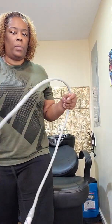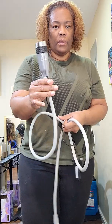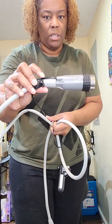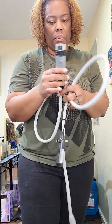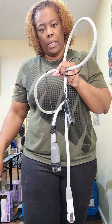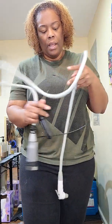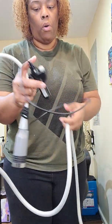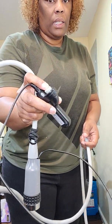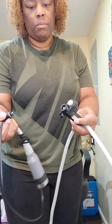So, with the outdoor shower, it comes just like this. You put the pieces together. It has the little knob here. You just screw everything on. As you can see, you just screw it on. This is the piece where you drop inside of the clean bucket, the clean water. You drop this down in there. And this is the motor where you click it, turn it on, turn it off.